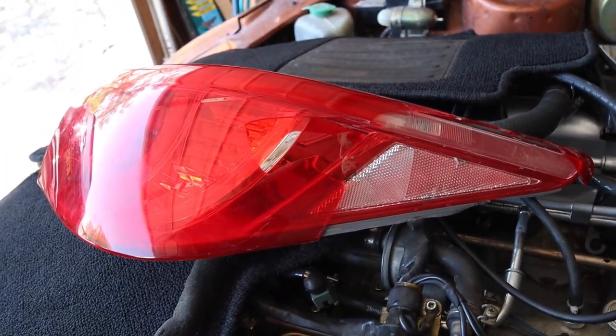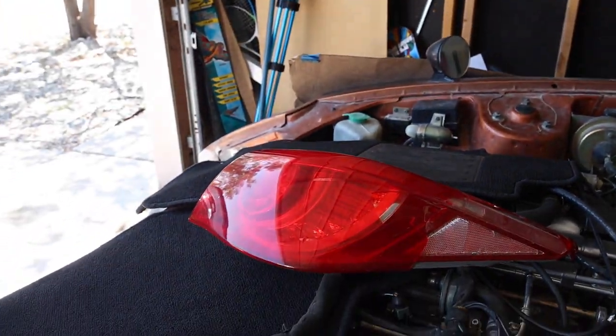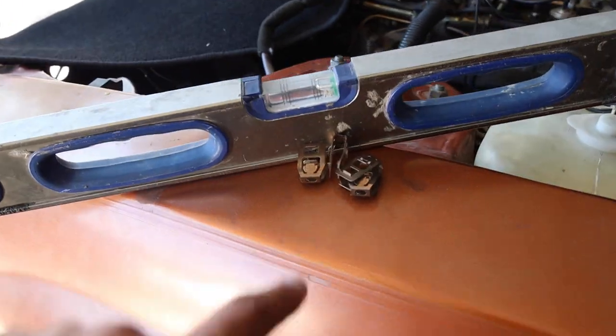Whereas this is already cracked and I don't have to worry about it. So I could just build the lens off of it if this works. And the last things that I got were these little guys. And again, shout out to Kevin for taking these out for me.